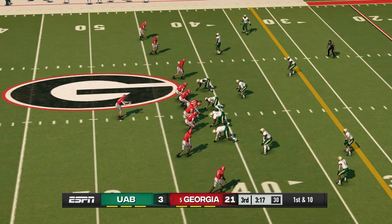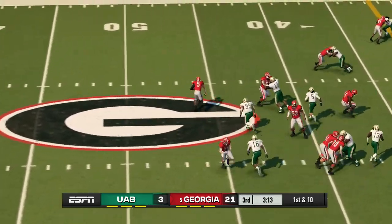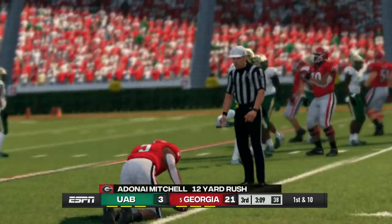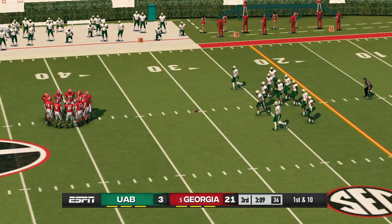Come out on an empty backfield. Here we go. Mitchell on the give. Gains his way to the 30-yard line. This is the eighth play of this drive.